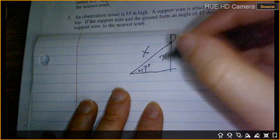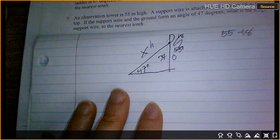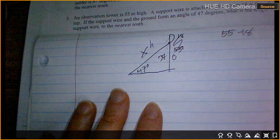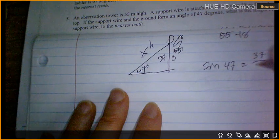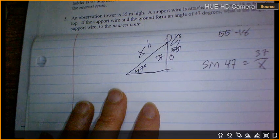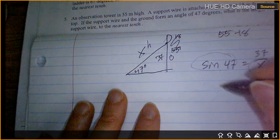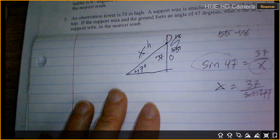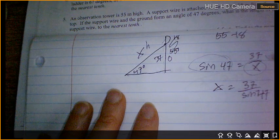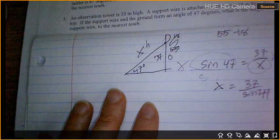So 37 is the opposite. X is the hypotenuse. So I'm going to use which trig function? Sine. Sine of 47 equals 37 over x. Uh-oh, I've got an x on the bottom. What do I do? You'd multiply both sides by x and then divide, or my quick one is to switch those two. X equals 37 divided by sine of 47. It's just the quicker way to do it. You will get the same answer if you multiply both sides by x and then divide by sine of 47. Okay, so when I put this in my calculator, I get what?